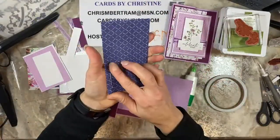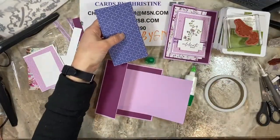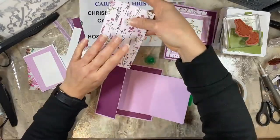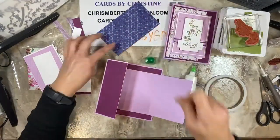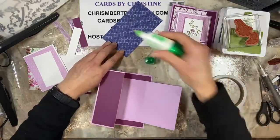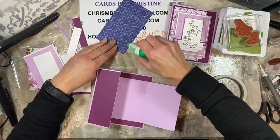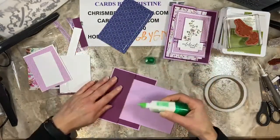hang on, the wrong side. Hang on, take that off. I'll take my adhesive eraser so that later. All right, let's see here. So we want glue on that side. Oh, I don't remember which side I had glue anymore. So wait, we need glue on this side, here, and then we need glue here.